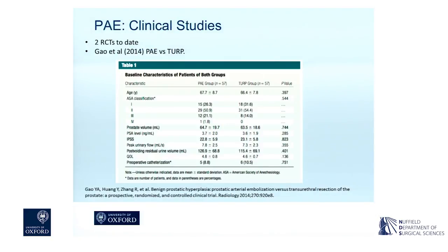I mentioned that there are two RCTs in the literature, and I think I'm just going to touch on these before we come on to the work we're doing here in Oxford, just to show you this evidence. The first RCT was published in 2014, in Radiology, and what they did is they randomized 57 patients to undergo PAE and 57 patients to undergo TURP. This table just shows their baseline characteristics, with which there are no significant differences.